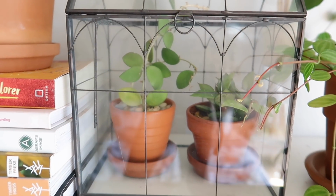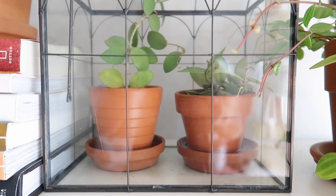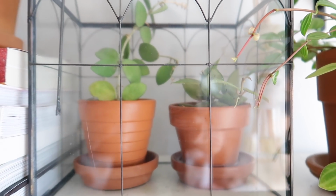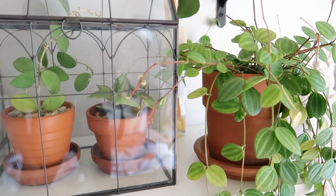In this terrarium, I have two more of my mini terracotta pots. The one on the left hand side with the little ripples is actually from Walmart. However, I don't think they carry it anymore. If they do, I'll try to link it for you guys.